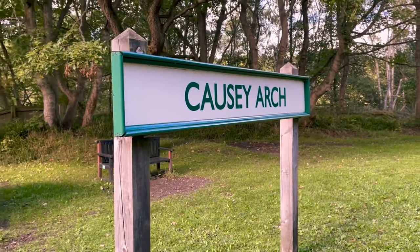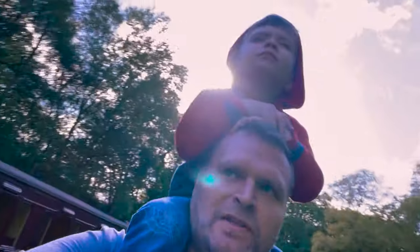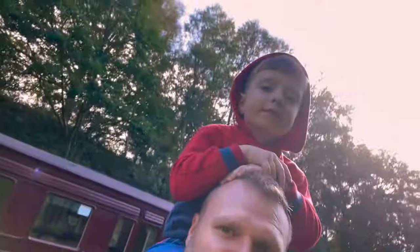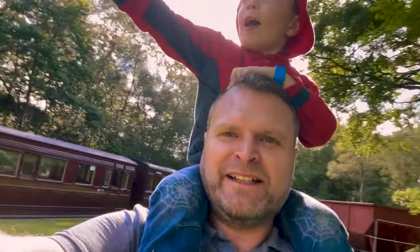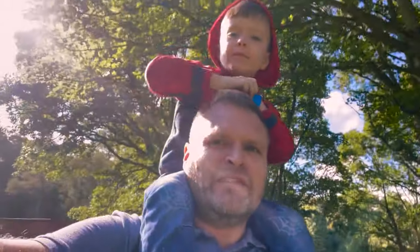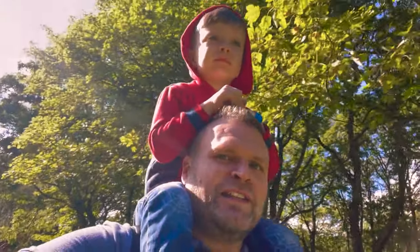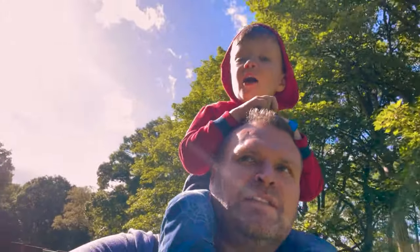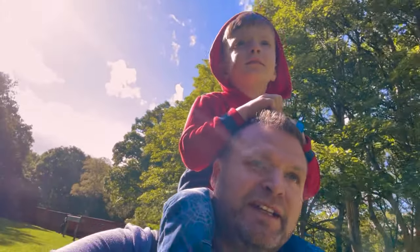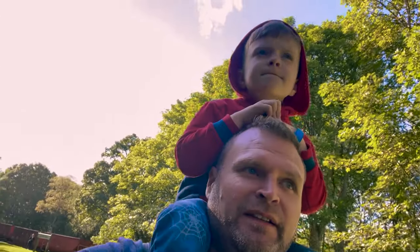No bother. So now we're at Causey Arch. So we've just stopped here, haven't we? We just got off the train. There's our first station where we went off that train over there. It's very sunny now, isn't it? And sun's come out and we're right in the countryside now, aren't we? So we're going to have a look. We're really far away from the house now. So we need to make sure we get back on this train.